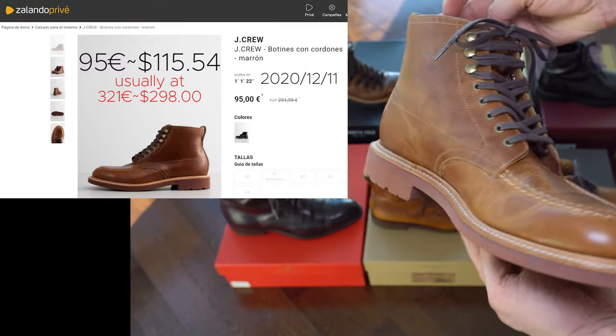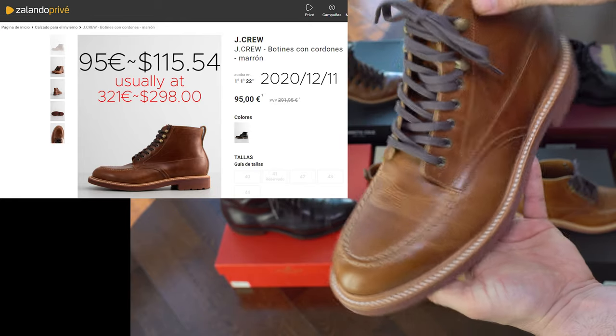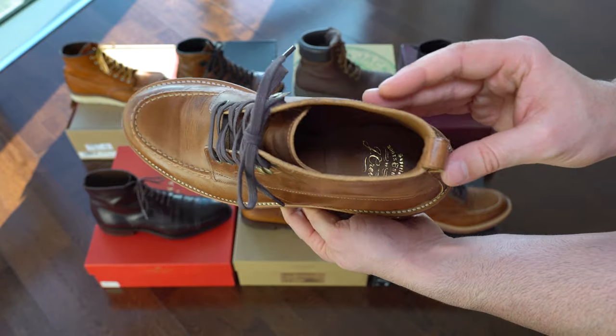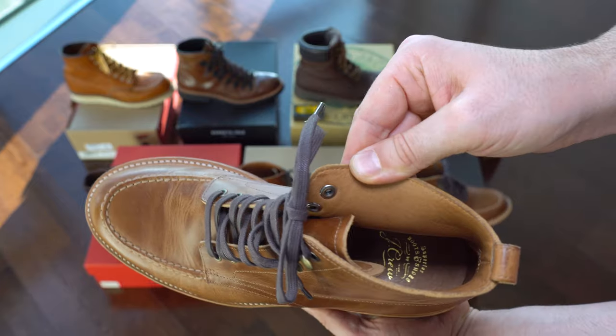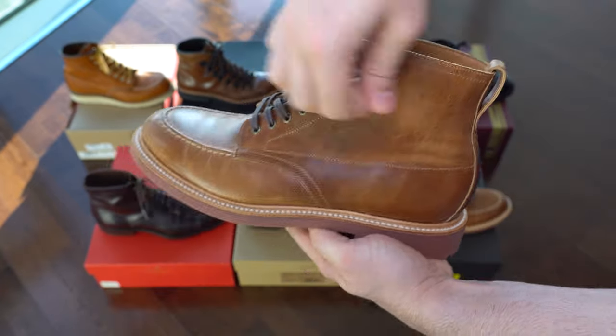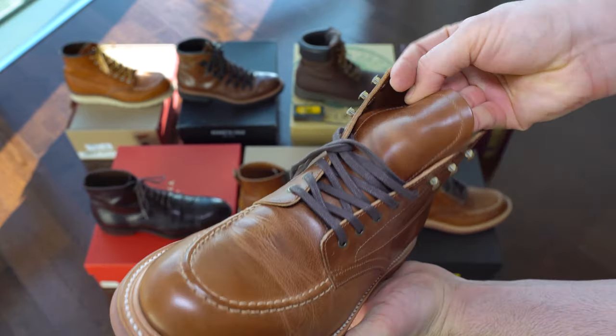Here you can see the prices and the date when I bought them. Starting with this boot, the rest of them will be the same: a bit more stylish and a bit more expensive at the same time. This one wasn't too expensive because I had the luck to find them under 100 euros or around $100, so this is great.